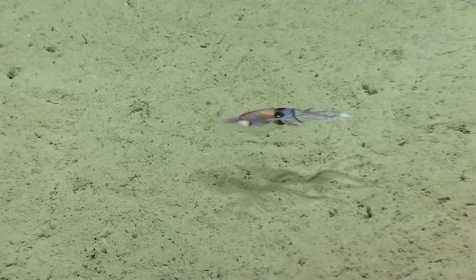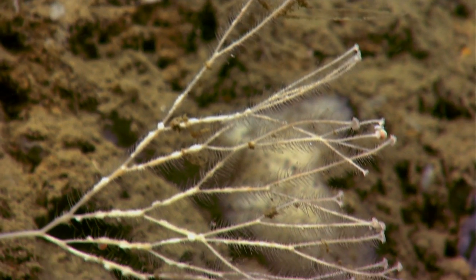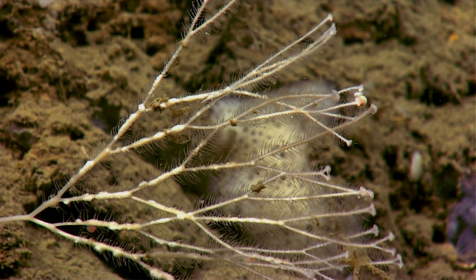We are in the western North Atlantic, approximately 60 miles off of the coast, perhaps 95 miles from Norfolk, Virginia. We are going to be exploring the south wall of the canyon today. What we're hoping to see are some coral communities.